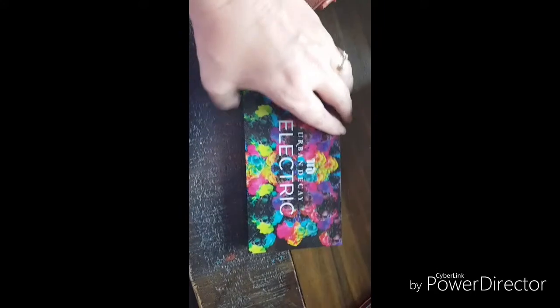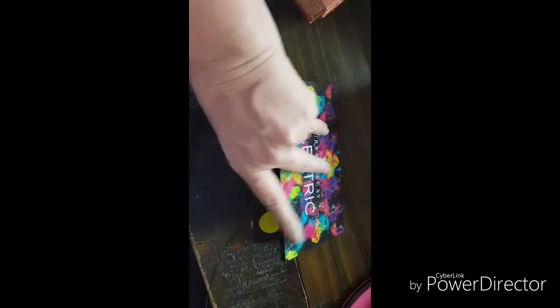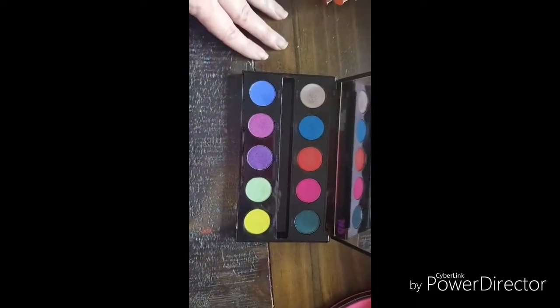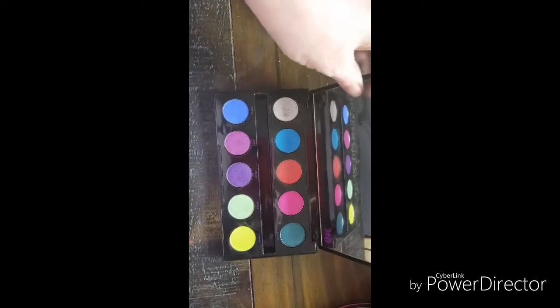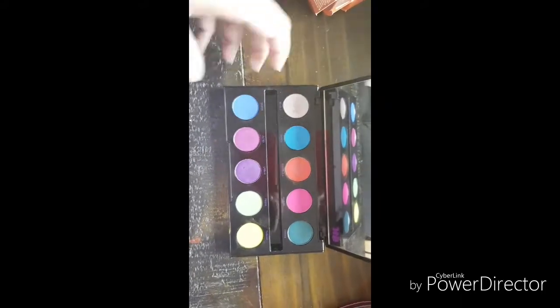Electric Urban Decay, my only other Urban Decay besides the little basic one you saw earlier. Obviously the Naked 3 is now gone. I love this guy. I love it for using on the lower lash line. If I need to do any makeup on the kids for Halloween and stuff, this is a good one to use. It's got the nice bright colours in it.